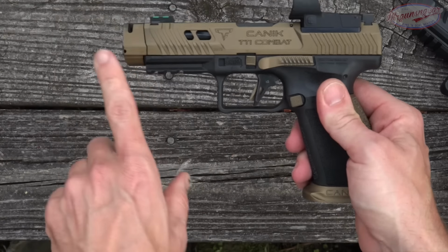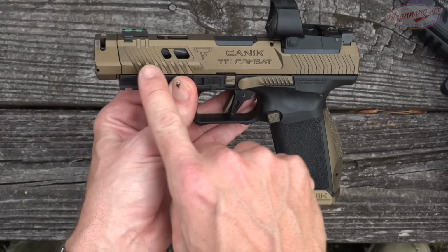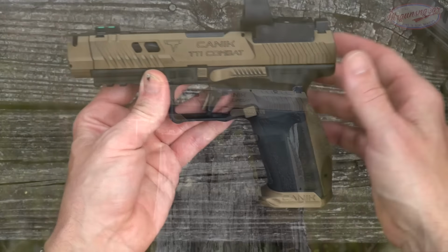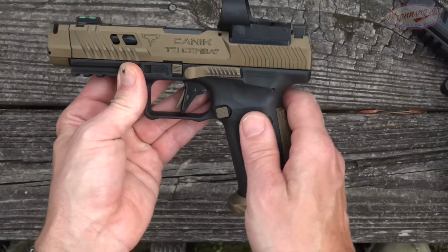Continuing on up, note that this is a Cerakote finish on there, all the gold parts that you guys see. And what's actually interesting is that they actually have shadows in there as well. That's actually in the Cerakote. That's not from wear, from me using it. It was designed that way, so that definitely is cool.